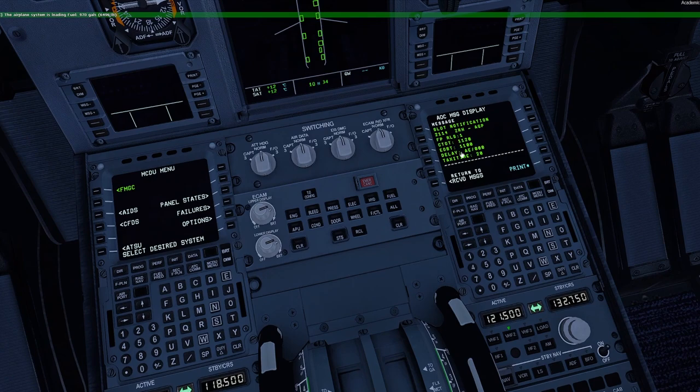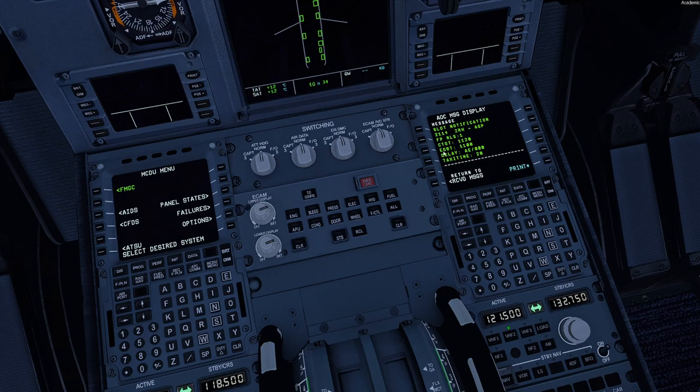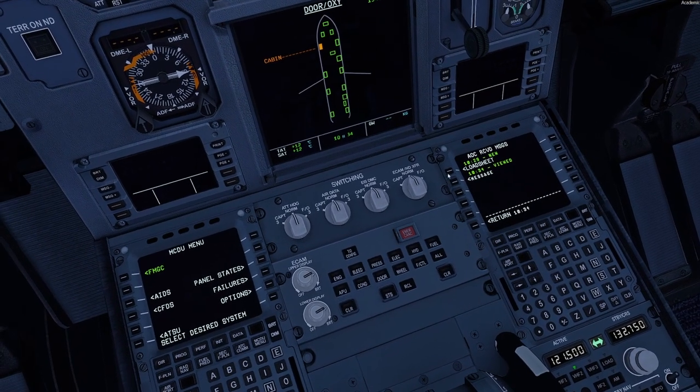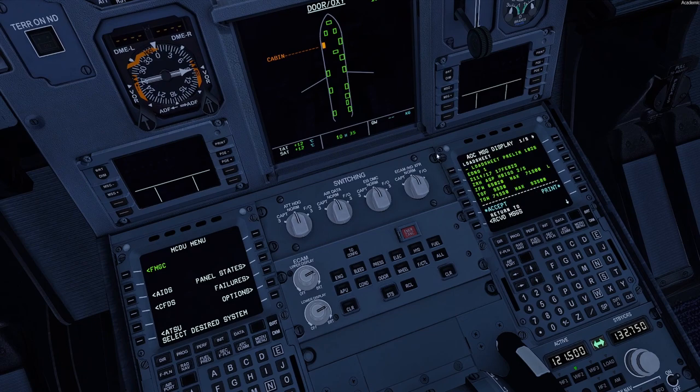Zurich to Malaga, we should be off the blocks by 11, and then the takeoff time should be 20 minutes after that, which is easily achievable. That's the load sheet, zero fuel weight 65 tons. So that is all okay.